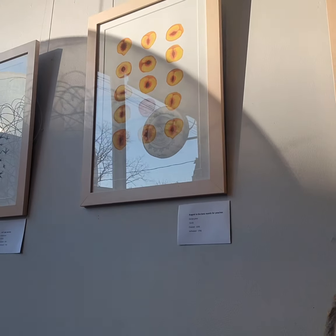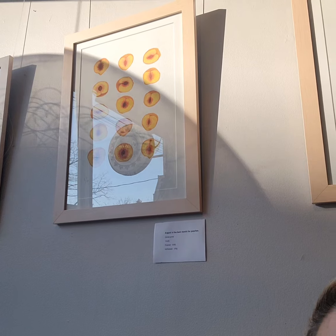Okay. I'm going to show you this beautiful art. As I've been rambling to you, I've definitely been looking at it out of the side of my eye. I especially like the peach one. It looks like peach hats to me anyway. Looks like it's painted with watercolor.